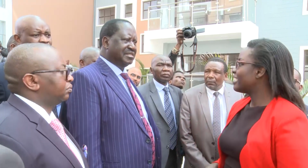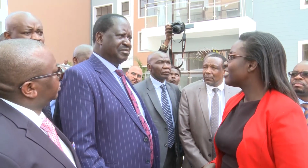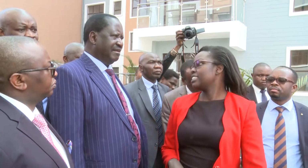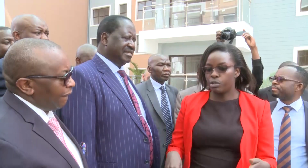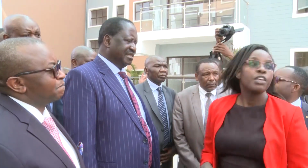You have a kind of a dispensary or something? Yes, that will all be in the commercial facility because it's a two-level facility. So it will also include a gym and aerobic center. We'll have a swimming pool on a similar platform as this one. All the blocks will have platforms which will be the recreational spaces.